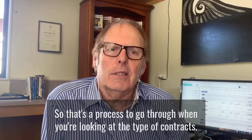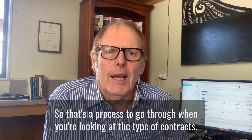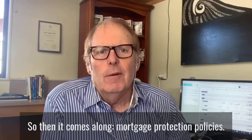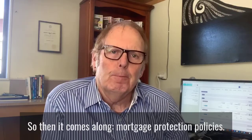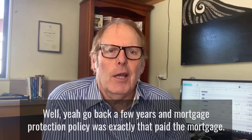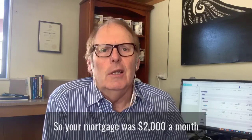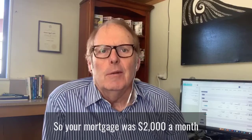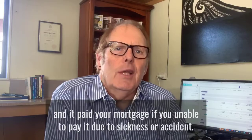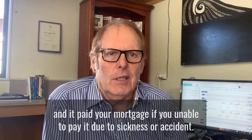So that's a process to go through when you're looking at the type of contracts. Then along come mortgage protection policies. Go back a few years, and the mortgage protection policy was exactly that. It paid the mortgage. So if your mortgage was $2,000 a month or whatever, you insured that and it paid your mortgage if you were unable to pay it due to sickness or accident.